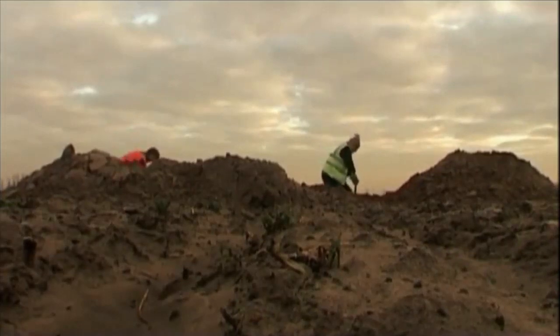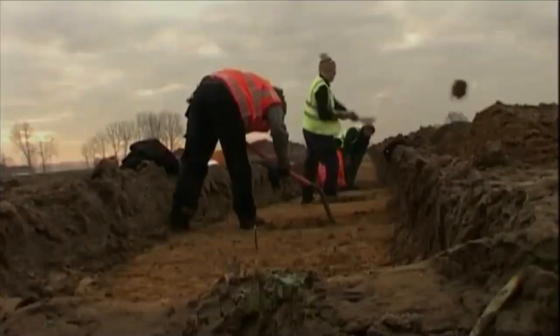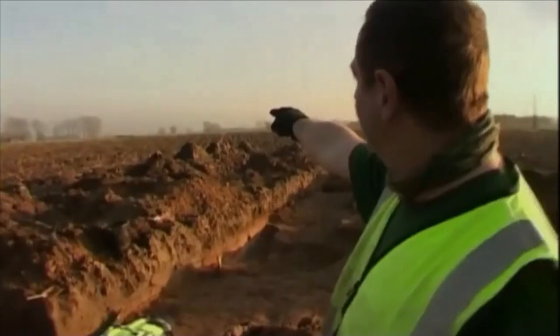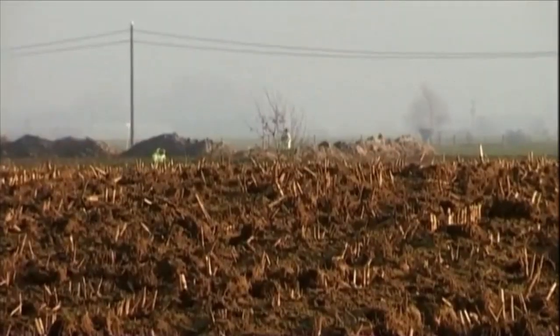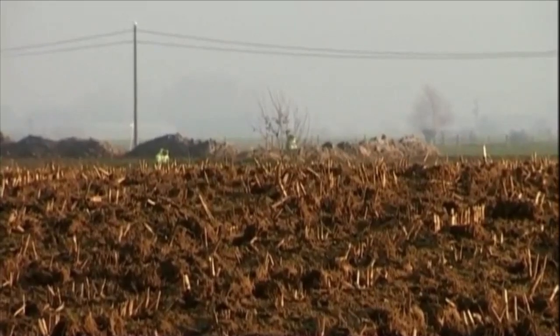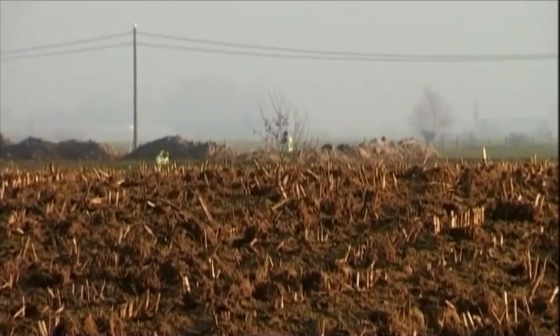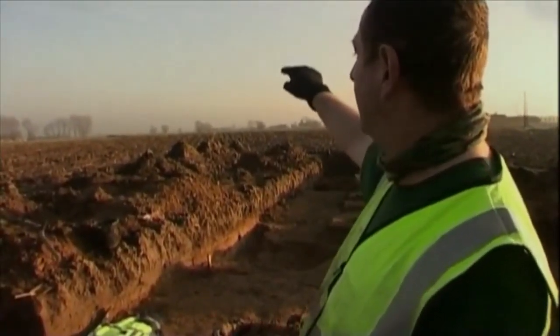When they first came here five months earlier, No Man's Land's mission was to find the first trenches ever dug for the Great War. If you look across there, you can see the guy standing up in the trench. Then you can see the guy to the left crouched down. So you look at the silhouette against the horizon. You need to get down low so that you don't become a target for small arms fire or artillery.